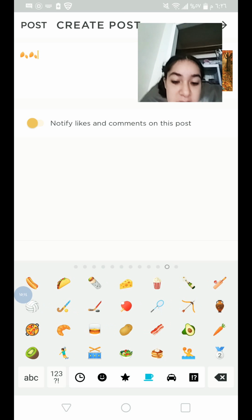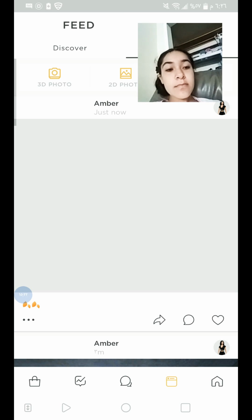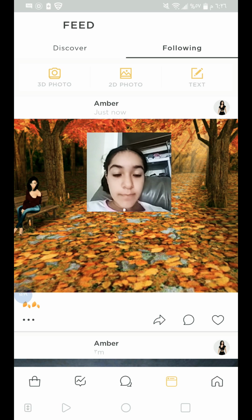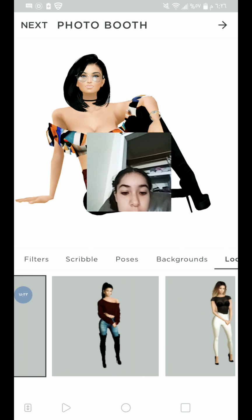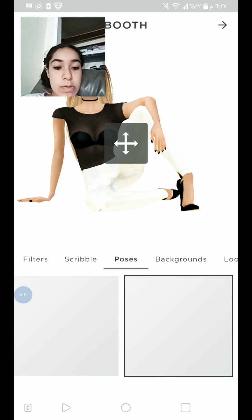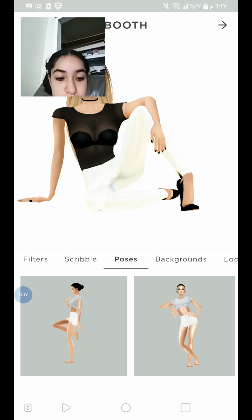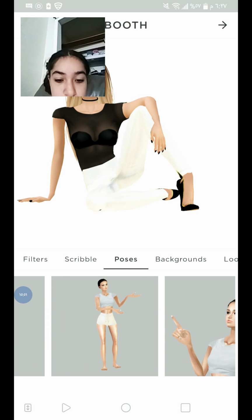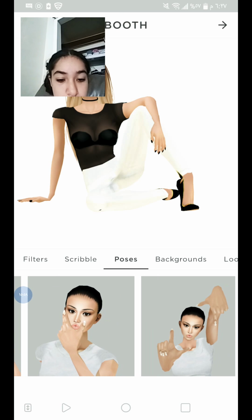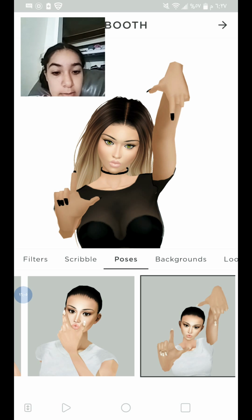So we could just do this. Nikki, this off before me. Oh my goodness! See that? And you can like it for your own self. Doesn't matter. So maybe we could do another one with this look. Pose. This is cute. And I also have nails, so.